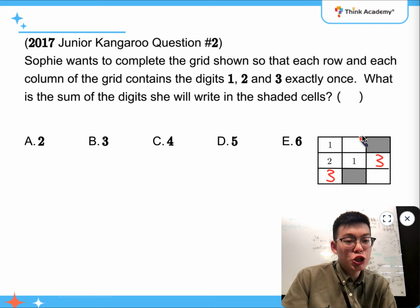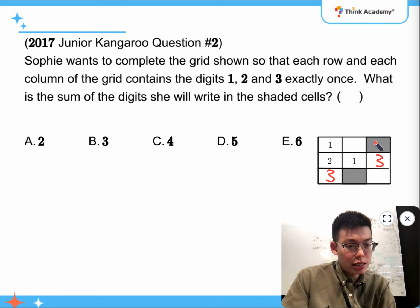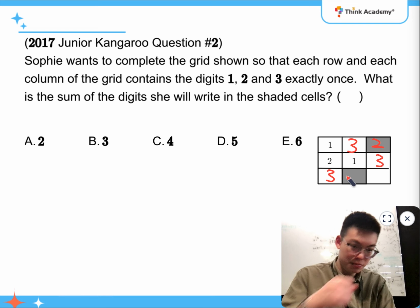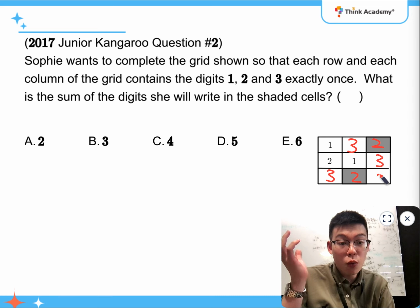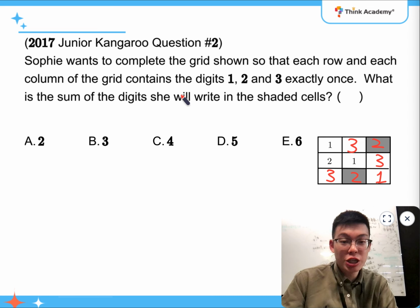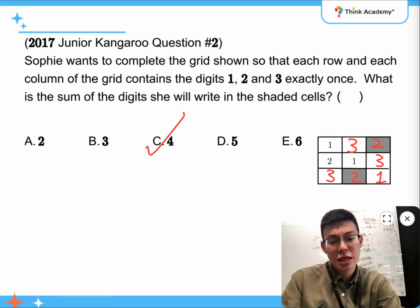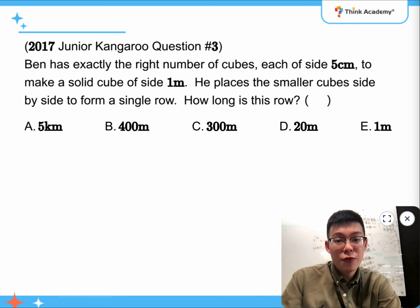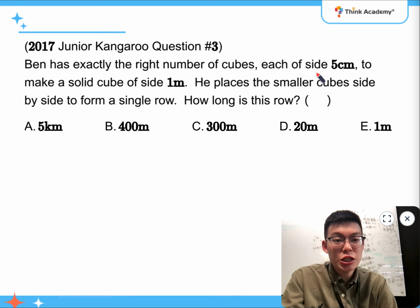Now analyzing the 2 remaining numbers in the last column. You can see that 2 and 3 need to be filled into these 2 boxes, but 3 cannot be in the last one, otherwise there's already a 3 in the column. So 3 has to be the middle one, 2 has to be the last one. So the remaining numbers in the 2 columns are going to be 2 and 1, which means that the sum of the digits that she is writing in the shaded cells is 4, which is 2 adding 2. Simple.